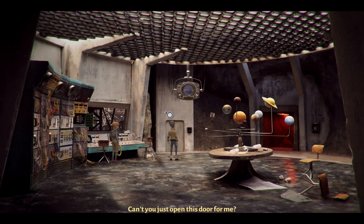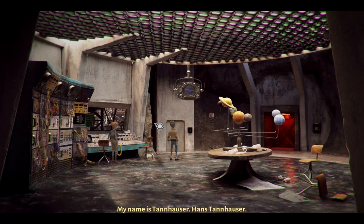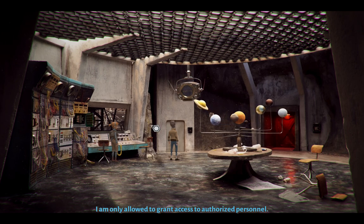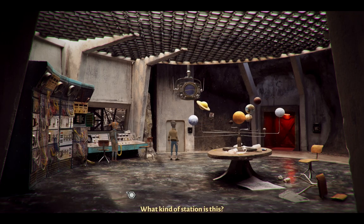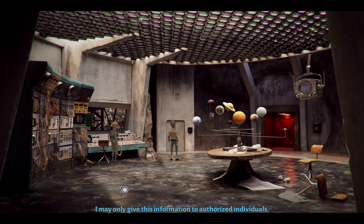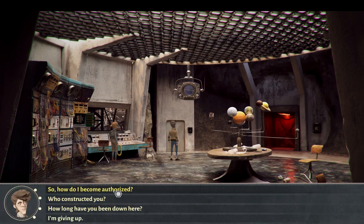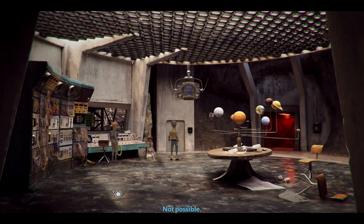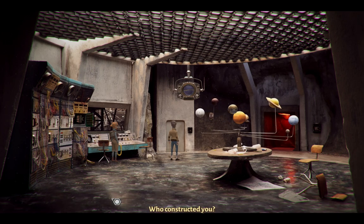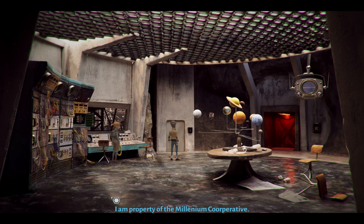Can't you just open this door for me? I am very sorry. I can only grant access to authorized personnel. My name is Tannhauser. Hans Tannhauser. I do not recognize you, Hans. I am only allowed to grant access to authorized personnel. What kind of station is this? This station was built by the Millennium Cooperative. I may only give this information to authorized individuals. How do I become authorized? Not possible. I cannot authorize you, since I do not know you. Who constructed you? I was developed and built by Dr. von Streck and Dr. Rummler. I am property of the Millennium Cooperative.